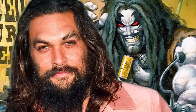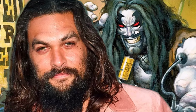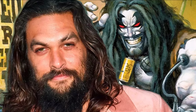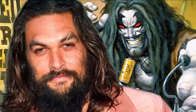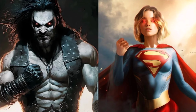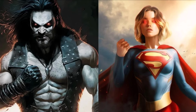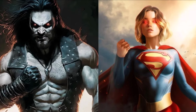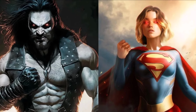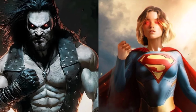Now obviously Lobo is a character that he's been heavily linked to for a long time, even whilst he was playing Aquaman. I remember I met him at an event for the last Aquaman film in London, and he was actually talking about it then, because obviously lots of fans want to hear, are you going to play Lobo at some point? Obviously the DCU was announced by then, so it kind of made sense that there were all these teasers going on, but he was officially announced as Lobo, and since then obviously fans have been anticipating getting a first look at him.